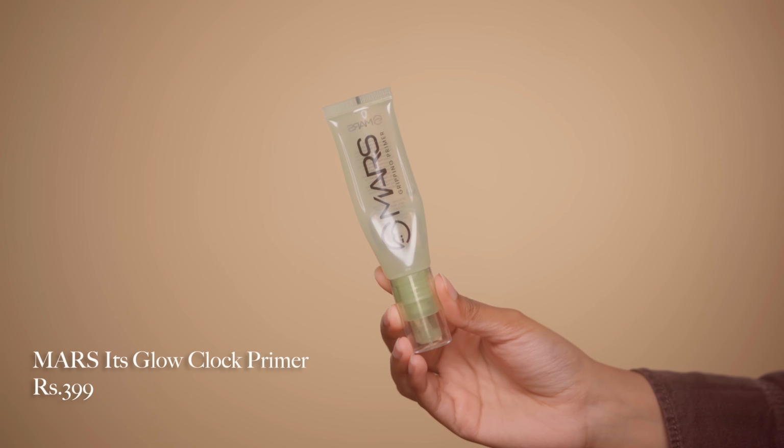The primer that I'm going to use today is this one from Mars. It's the Mars Dripping Primer. I talked about this in a recent video. It's going to give me a sticky base and some hydration. I'm going to apply a nice layer of this all over my face, especially in my T-zone.